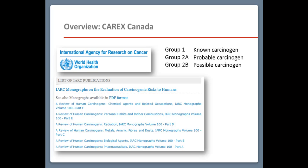We do not have time to go over in detail how IARC defines these categories of carcinogens. You may visit their website for more information if you're interested. Substances for CAREX were selected based on their potential for occupational or environmental exposure in a Canadian setting, toxicity level, and feasibility of assessing exposure.